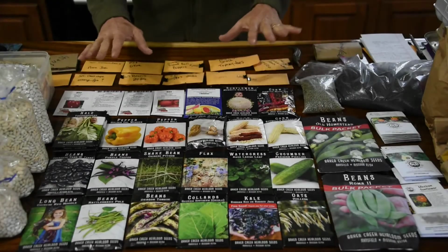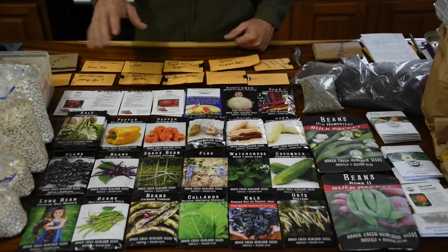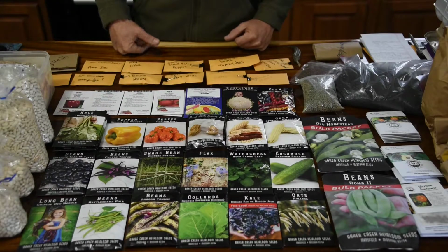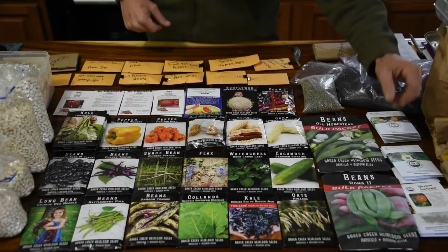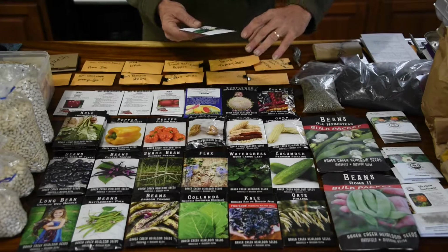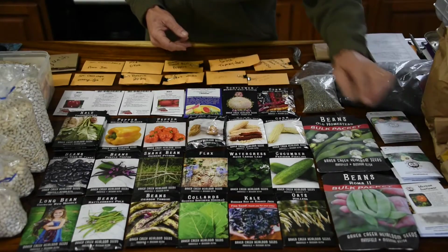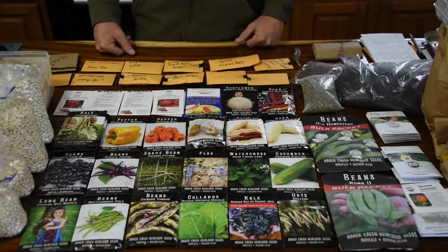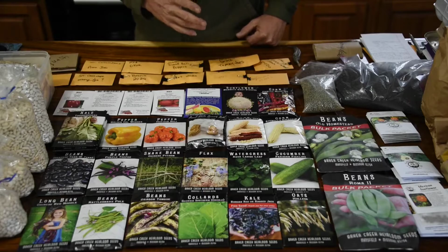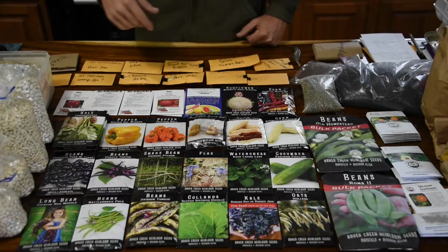So let's go over some of the new seeds, some of the new plants that we're going to grow this year. Of course, we mostly order from Baker Creek heirloom seeds. We do order from Native Seed also. I ordered some Yuma red okra from Native Seed. They have an excellent selection of heirloom seeds. But let's just start with what we're going to do new this year, and then we'll get into some of the varieties that we grow year after year after year.